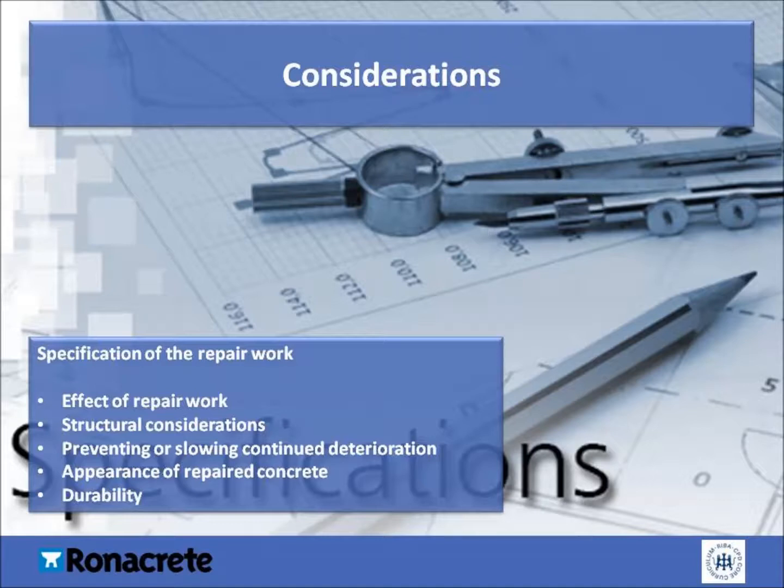What will the appearance of the repaired concrete be? Will it be aesthetically acceptable, or will further finishing products be required? How durable will the repairs be? Will they meet the client's requirements? Once all of this has been considered, you can start to put a plan of action in place.